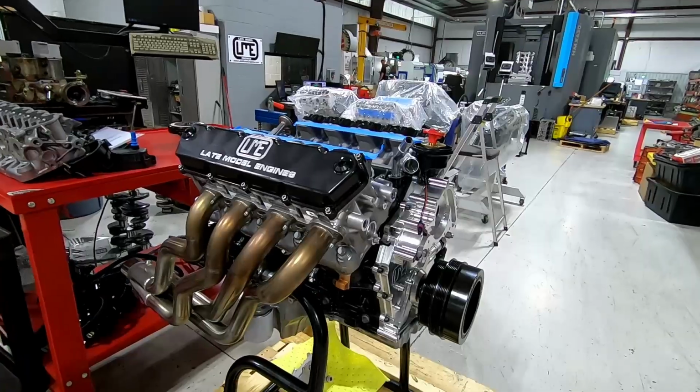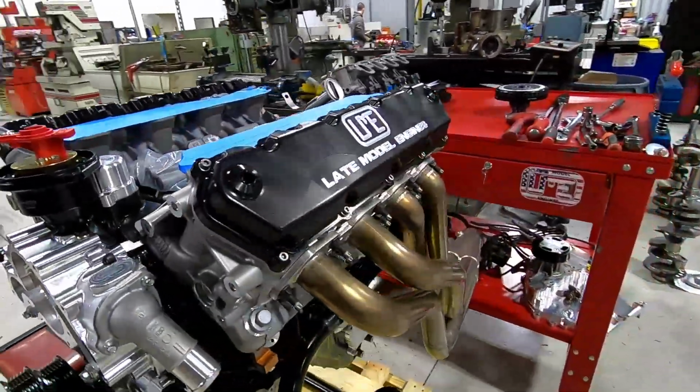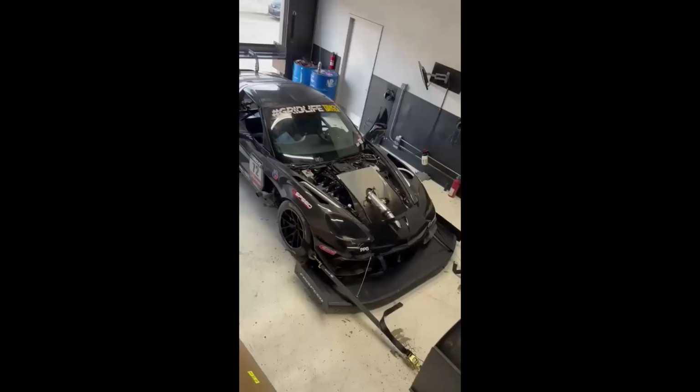Engine is a 427 built RHS block from Late Model Engines. They are the ones who really make the heart of the car. The science behind it all is their recipe for 2,000 horsepower. It's their 2,000 horsepower package, and we only run it at 1,000.